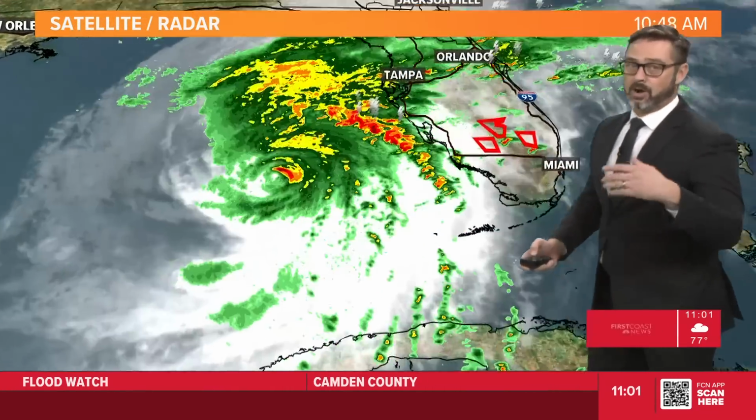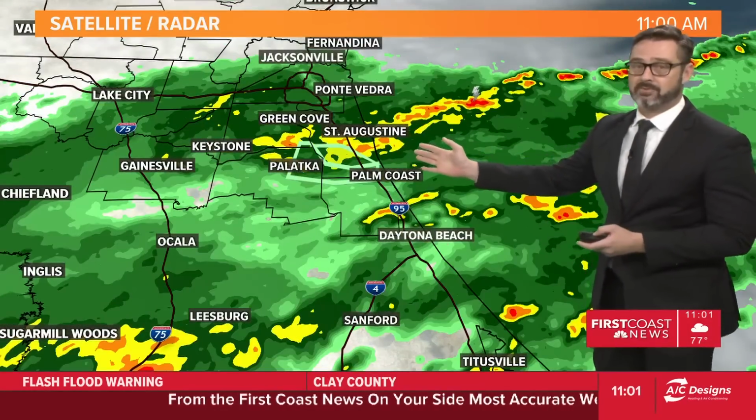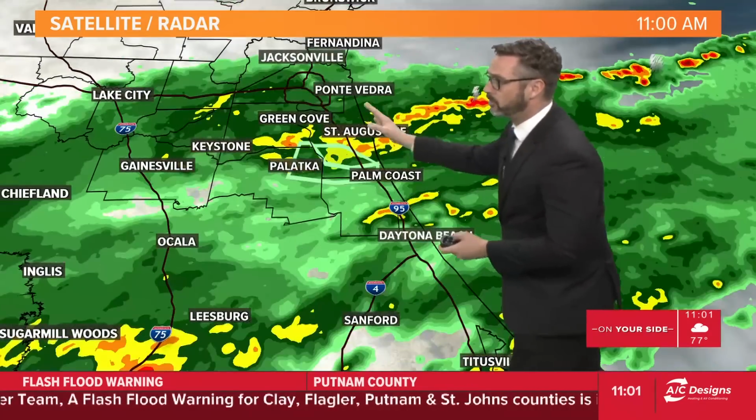For our impacts right now, we're actually starting to get plenty of them as you look at that storm, up here on our first coast, getting those waves of rain right now, heavy banding coming in off the beach from St. Augustine down to Palm Coast, Daytona Beach, and really all over the metro right now.